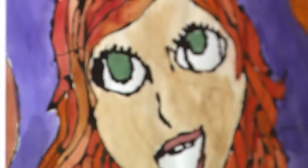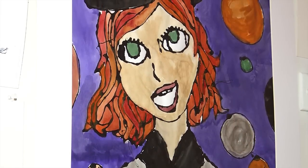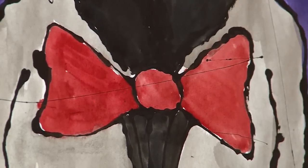We had to do a piece modeled after Matisse, actually, and so we had to draw a person with a hat, outline it with black glue, and then paint it with watercolors. I used oranges and purple for the background, just being creative and outgoing, I suppose, and bright, and the colors emphasize the creativeness.